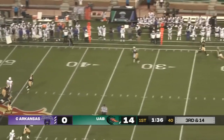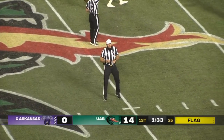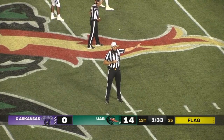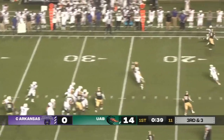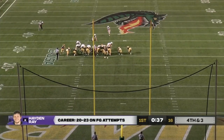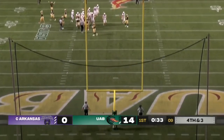Back to pass, Smith has a man on the outside. There is a flag, the catch is good. Prior to the pass, holding, defense number 14. 10-yard penalty, automatic first down. Man in motion, and then Smith almost intercepted. This will be a 45-yard attempt, and that's going to come up short.